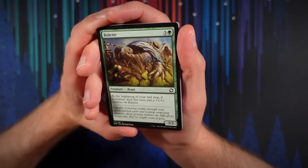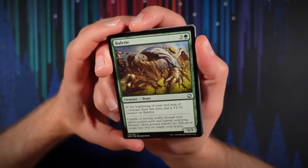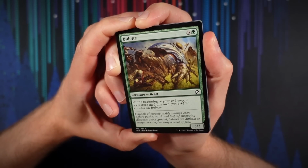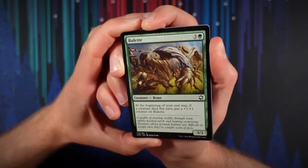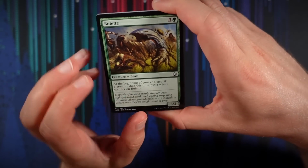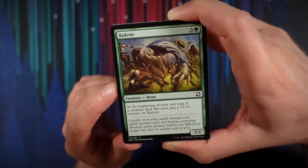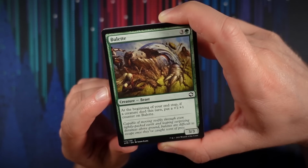Yes, a bulette. This is basically a land shark type thing. Well, no spoilers. Anyway, 4 mana, green beast. At the beginning of your end step, if a creature died this turn, put a +1/+1 counter on Bulette. It says here, capable of moving swiftly through even tightly packed earth and leaping surprising distances above ground. Bulettes are difficult to escape once they've caught scent of prey. Yeah, you don't want to mess with them.